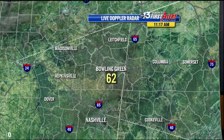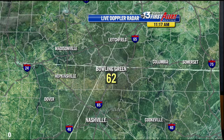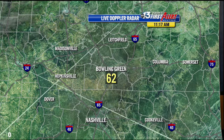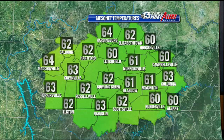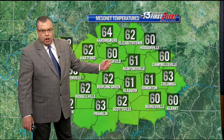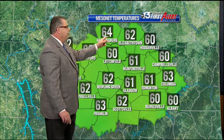Here's a look at First Alert Live Doppler radar. All is clear. Everything looking good. 62 degrees, current temperature reading at the Mesonet site here. And as we take a look at temperatures elsewhere across south central Kentucky, Mesonet sites showing mainly 60s. Most of these are low 60s for the moment, like 60 down in Burkesville, Albany, Campbellsville, Hodgenville.